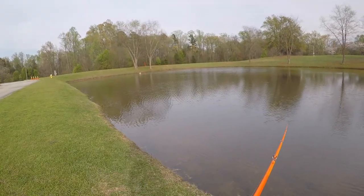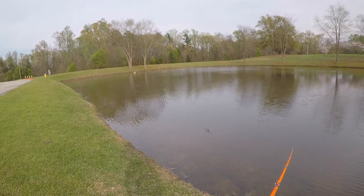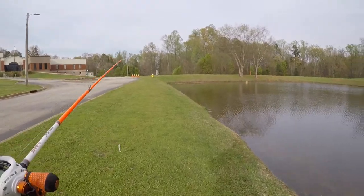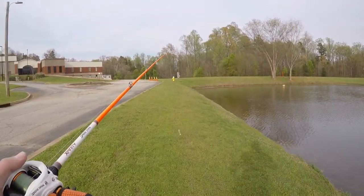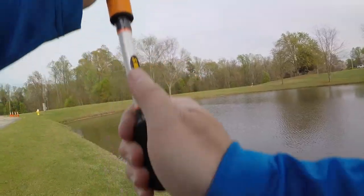This paddle tail underspin combo has been the sauce out here the past couple of weeks, and they're finally starting to push up. I haven't really seen any on the bank yet, so they might have pushed back out. We had a lot of rain. We had some cold temperatures in the last 36 to 48 hours, so maybe they pushed back out just a little bit. Last time I was out here, they were pushing up, but they were not bedding yet. So we're just trying to locate them, figure out where they're at.